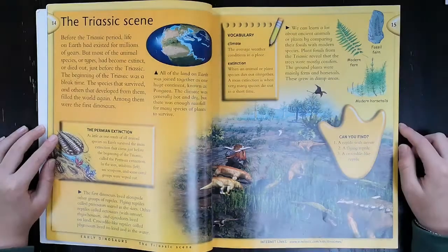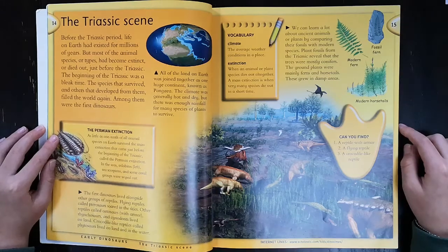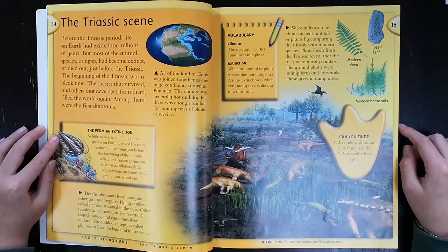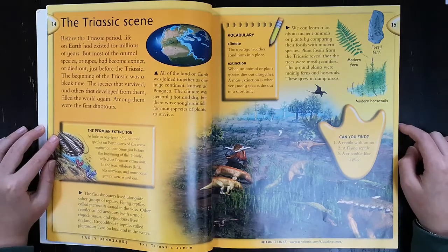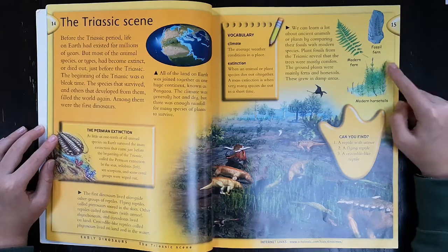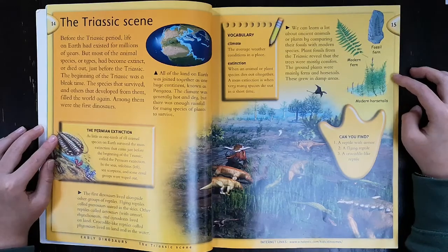We can learn a lot about ancient animals or plants by comparing their fossils with modern species. Plant fossils from the Triassic reveal that the trees were mostly conifers. The ground plants were mainly ferns and horsetails. These grew in damp areas. And these three pictures are the plants.